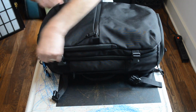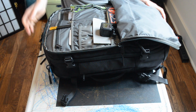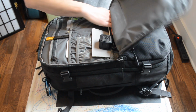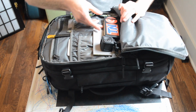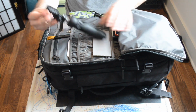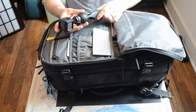This next front loader pocket gives you a lot more space and organization. So this pocket is a full length on the front. You can see with my hand it goes all the way down here, and I already have my bullet journal in here. I have my little mini tripod and GoPro session.